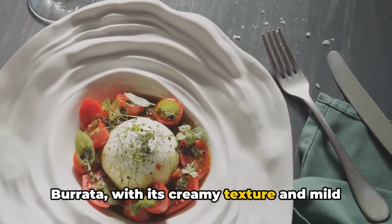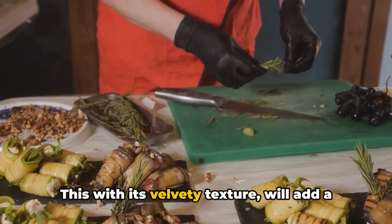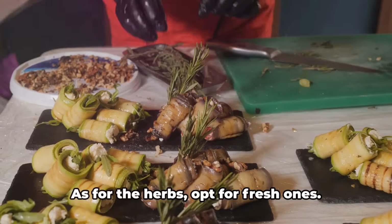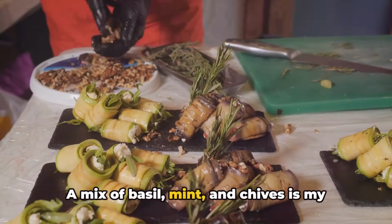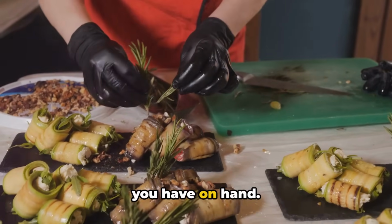Burrata, with its creamy texture and mild flavor, is the perfect addition to our dish, imparting a luxurious touch. This, with its velvety texture, will add a depth of flavor to our dish. You're going to want to tear it into large chunks. As for the herbs, opt for fresh ones. A mix of basil, mint, and chives is my choice. But the beauty of cooking is to experiment. So feel free to use what you have on hand.